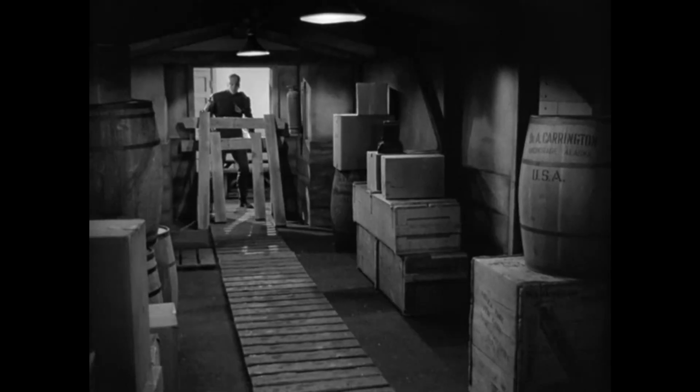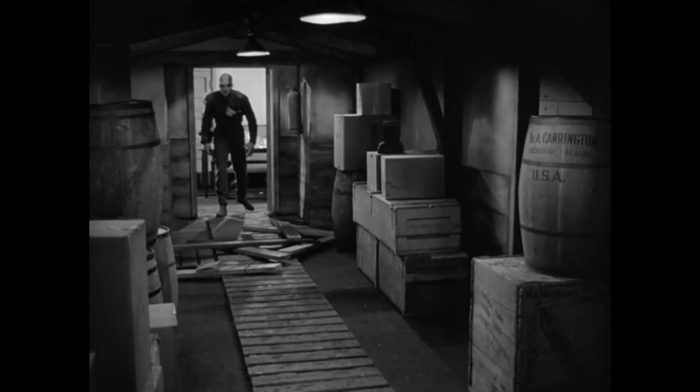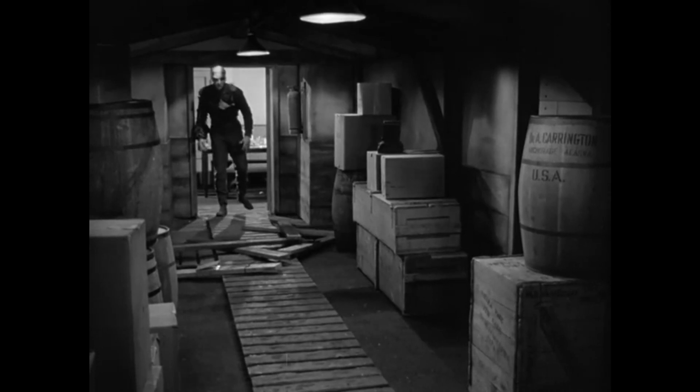The thing opens the door and easily smashes the posts that were blocking the doorway. It might have been more helpful if the door opened outwards instead of inwards.